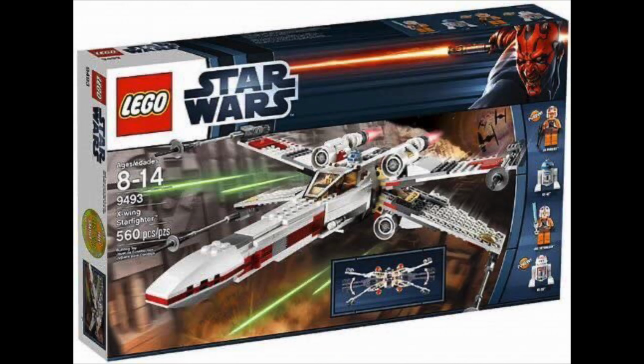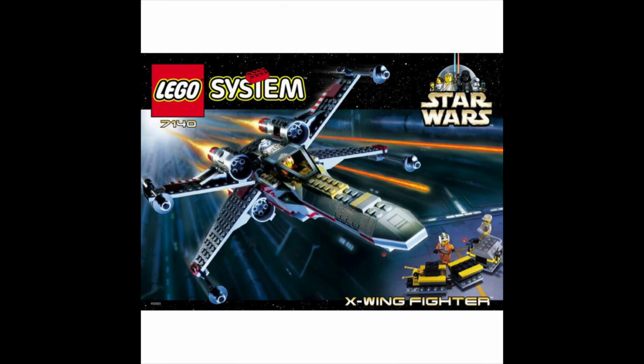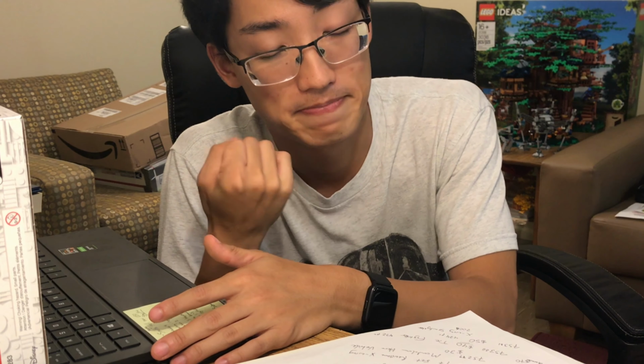I don't know what Lego's doing. Maybe they're saving. I'm just grasping for straws right now. Maybe they're saving the good sets for later. Maybe January is just gonna start off kind of slow.